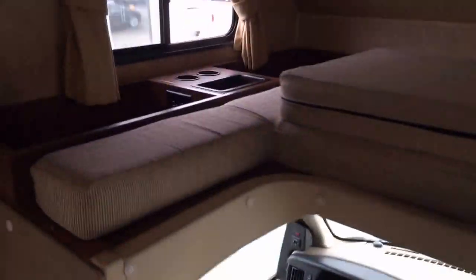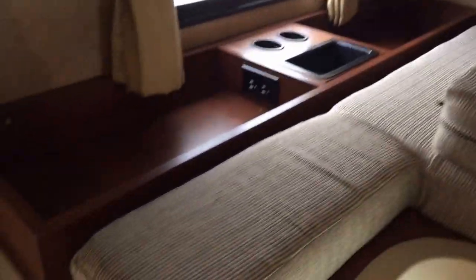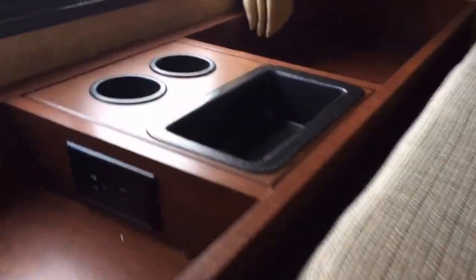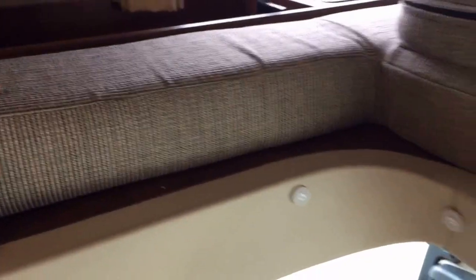The overhead bunk here has a real nice feature in the way that they set up this little kids section, I guess. You've got power outlets for the kids for all their devices. You've got a spot up here for snacks, for drinks, and all that kind of good stuff. And again, these overhead cushions are brand new. I don't think anyone ever spent a moment up here.